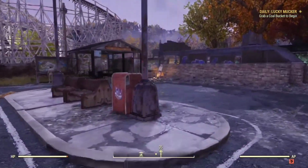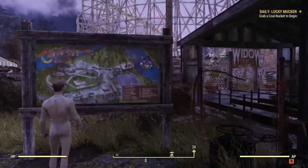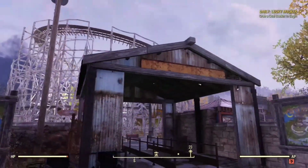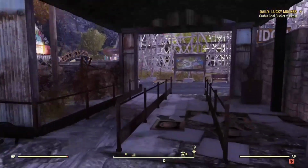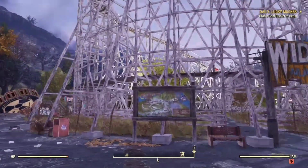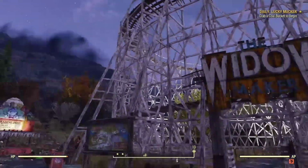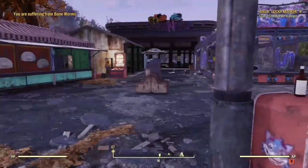I thought I would do a video and talk about one of my favorite places to visit in Fallout 76, and that is Camden Park. Here is what the park looks like in game. This is an interesting little place. I grew up actually in Kentucky, in a small town called Inez. If you know where that is, then wow, you're rare.